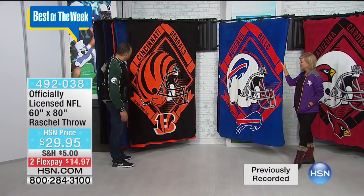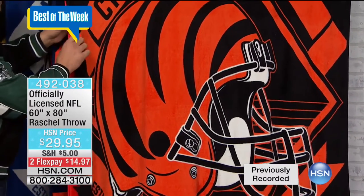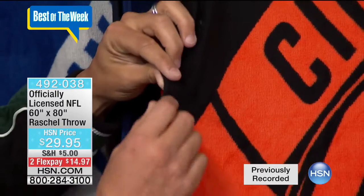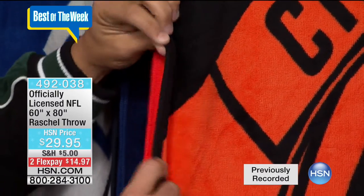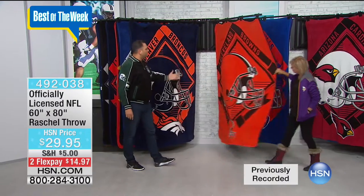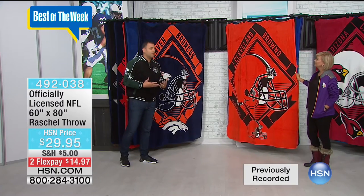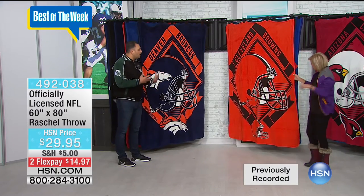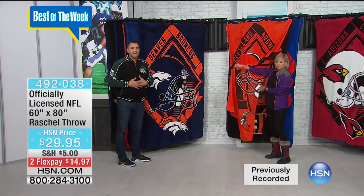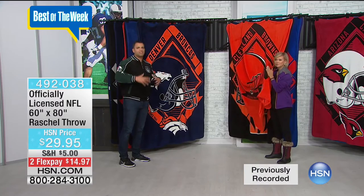The color pops against it, really. The blacks and the orange for the Bengals are really nice. And these are all bound on the edges across the whole throw, so there will be no fraying. Everything's good all the way around the outside, which is nice. So again, it's all about quality. That's what Northwest does. They are the officially licensed NFL provider of throws. They've been making them over 15 years, and they've been with us for at least a decade.